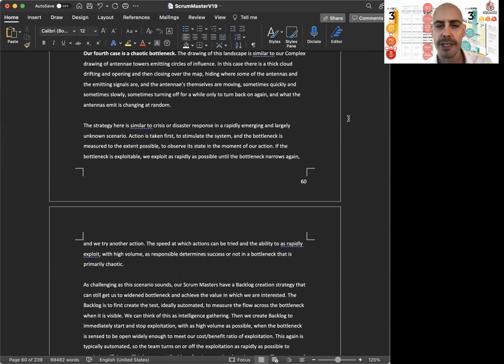If the bottleneck is exploitable, we exploit as rapidly as possible until the bottleneck narrows again. And then we try another action to stimulate the system. The speed at which actions can be tried and the ability to as rapidly exploit with high volume as responsible determines success or not in a bottleneck that is primarily chaotic.